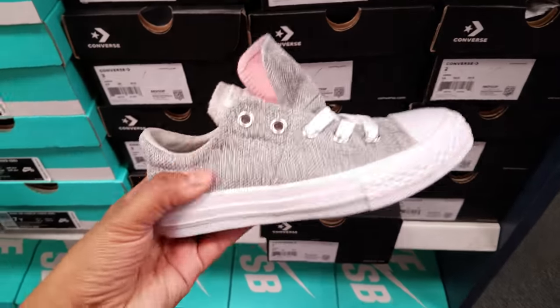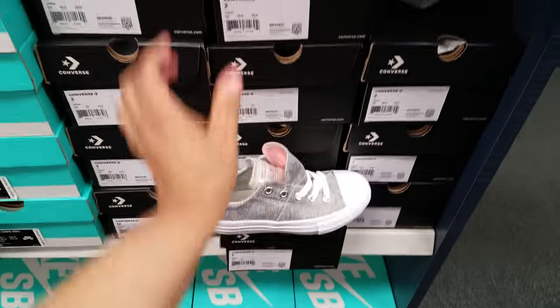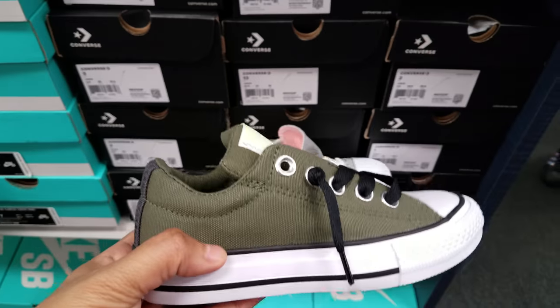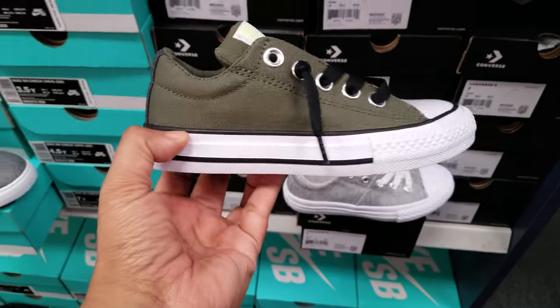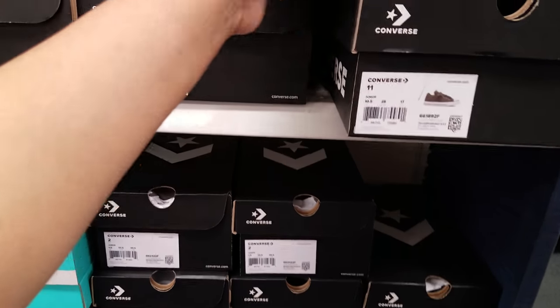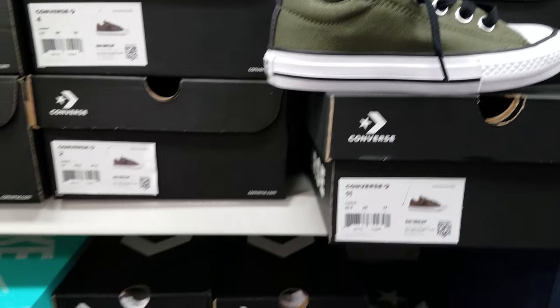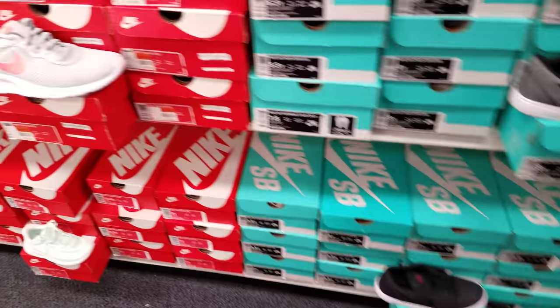Well, here's a cool gray Converse. I don't think I've seen this one. Oh, I really like this green one. You like this green one? Kinda. This is a nice green one. It is nice. This is gonna be the Converse. There's no price on the Converse. Oh, like $40. Okay, they got the maroon Nike too.